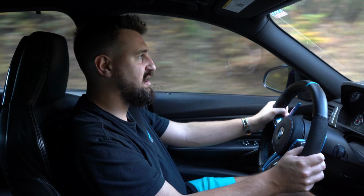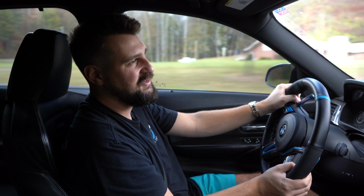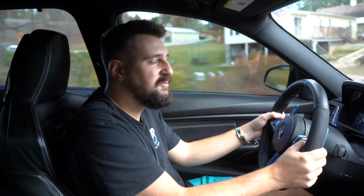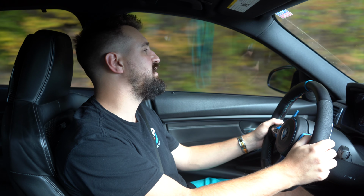Such a fun car to drive. Will it be a future classic though? Will it be a car that we look back on when we think of M3? I truly don't know. I really don't. My opinion, to me, it will definitely be the car that I think of whenever I think of M3, because it's the car that made me fall in love with BMW.